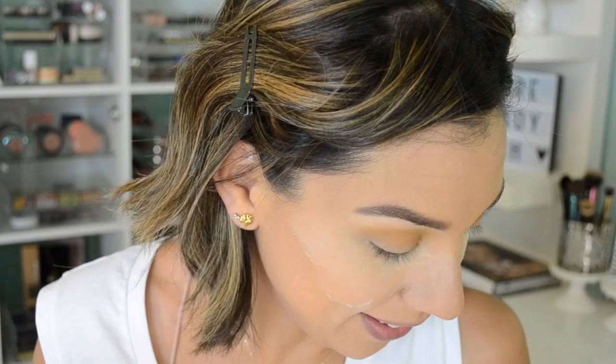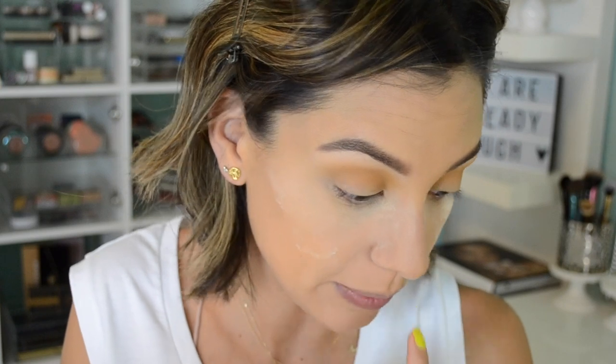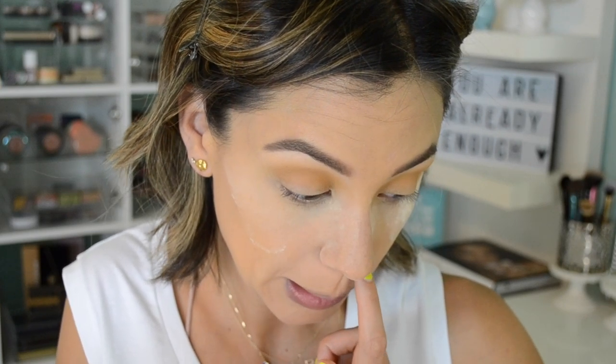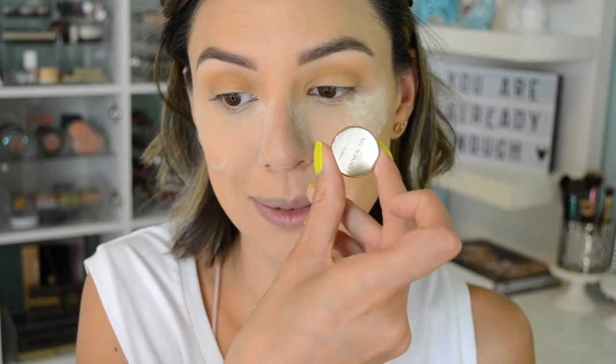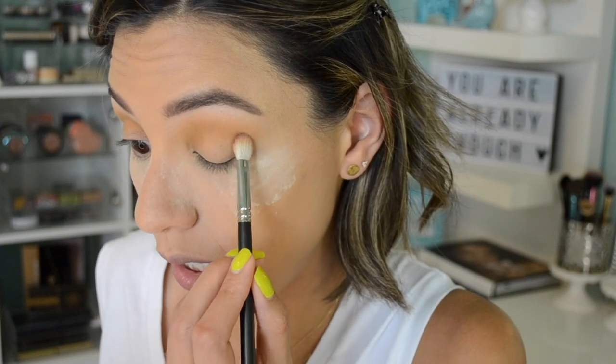Okay, now I need a little bit of a darker brown. I wasn't picking my nose, I was just itchy. This is how rumors get started. Okay, now I'm going to go in with Oatmeal Tan. Oh, it was meant to be. Oatmeal Tan. And then a smaller shader brush, just a little bit on the tip of the brush and then on the outer V.